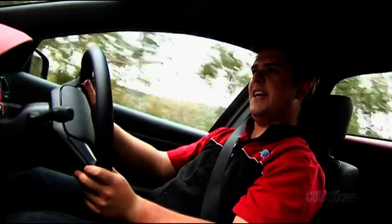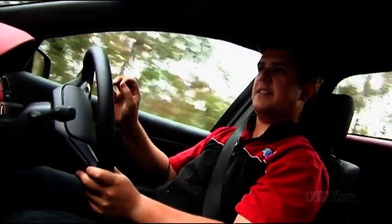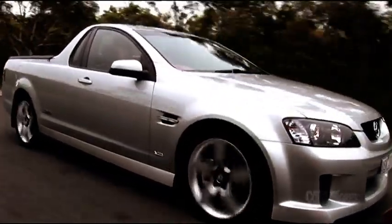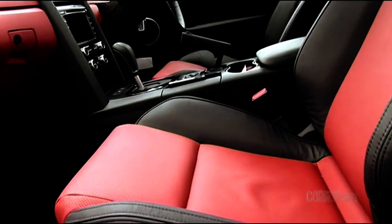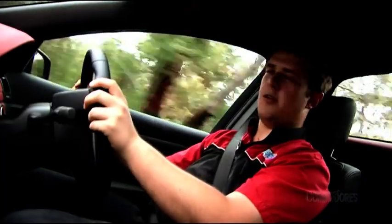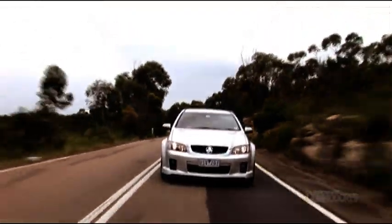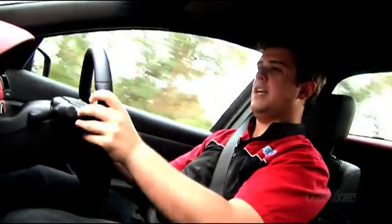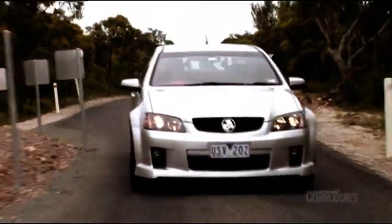So the SSV is what Holden is spouting as the ultimate Ute. But what does it actually get that differentiates it from the garden variety SS? Well, you've got 19-inch wheels, leather trim. This one's got pretty cool trim, it's red. It's got the sports pods, as Holden calls them, on the dash. But really, that's about it. There isn't that much. This one's got a 6-speed auto gearbox, which is optional, obviously.